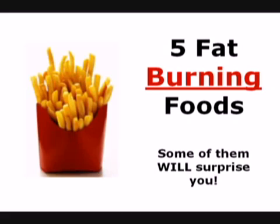So what is a fat burning food? Well, it's actually an elite type of food that contains the right vitamins, minerals and micronutrients to promote fat burning hormones inside your body. Now they're totally delicious and they leave you feeling satisfied, and you can put them together to create some amazing weight loss recipes and diet plans.